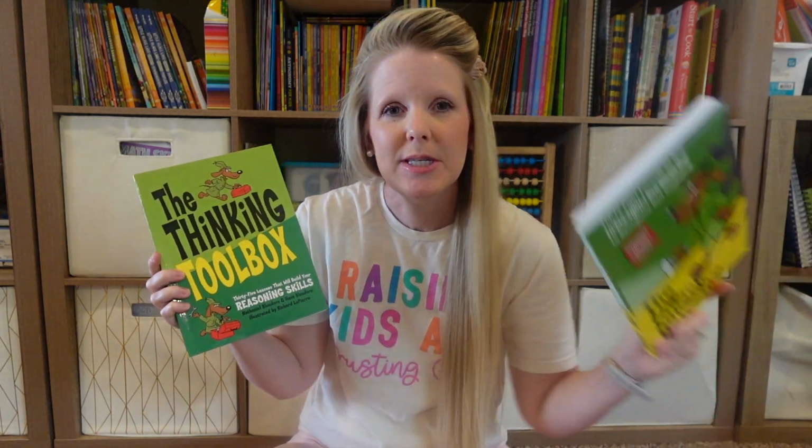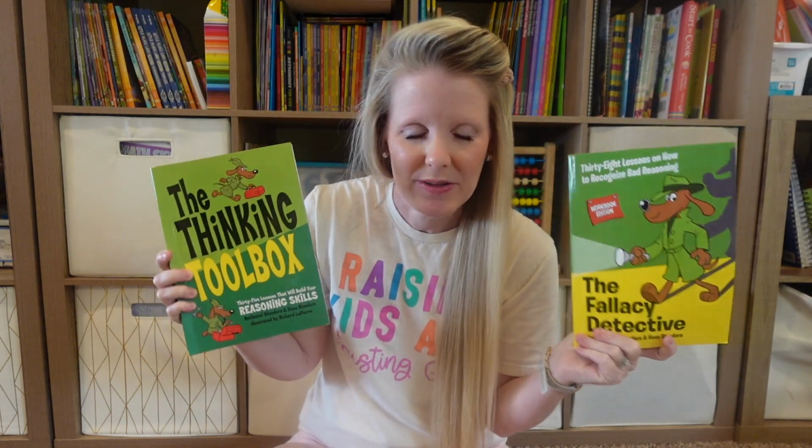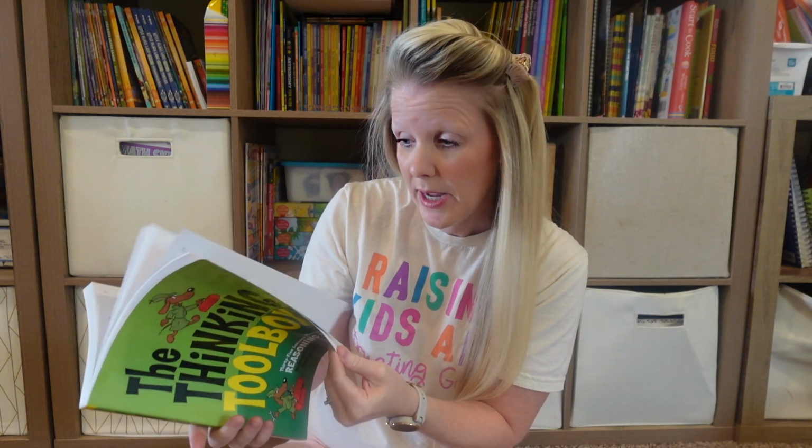Wonderful, wonderful book. Okay, the next thing I got in our haul is the Thinking Toolbox. Now, this is just in addition to the Fallacy Detective. This is just the next book in the series. And so I got this. This is just more of the same.